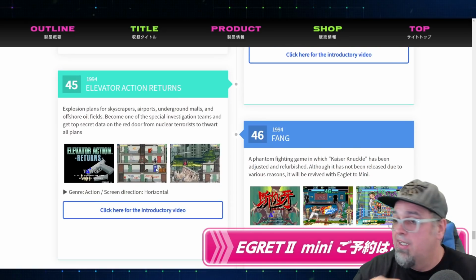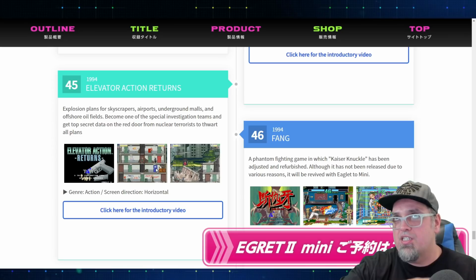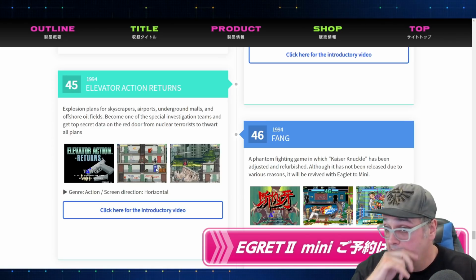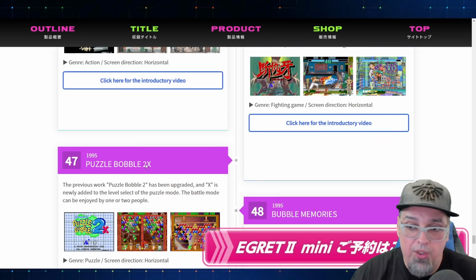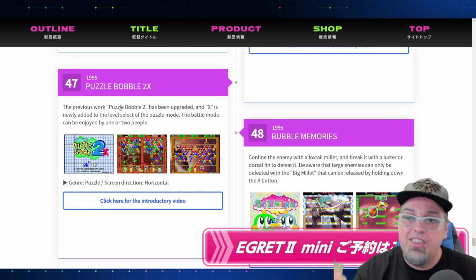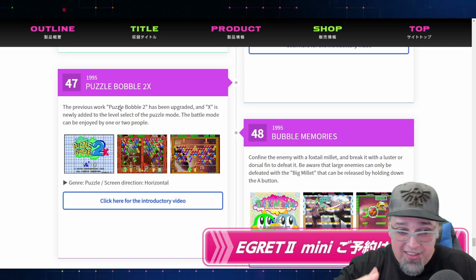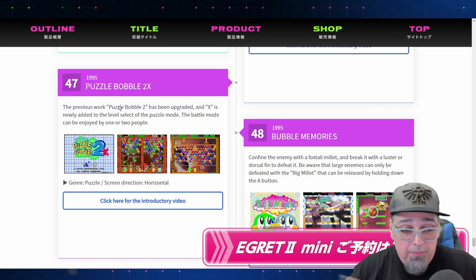Elevator Action Returns. There's so much going on in this game. It is so beautifully animated with all the sprite, pixel art and whatnot. Great looking game, man. Fun one. Love that one. Puzzle Bobble 2X, another one I was happy to see on here. They took Puzzle Bobble 2, they added an X to it. Boom. Puzzle game. Love it.